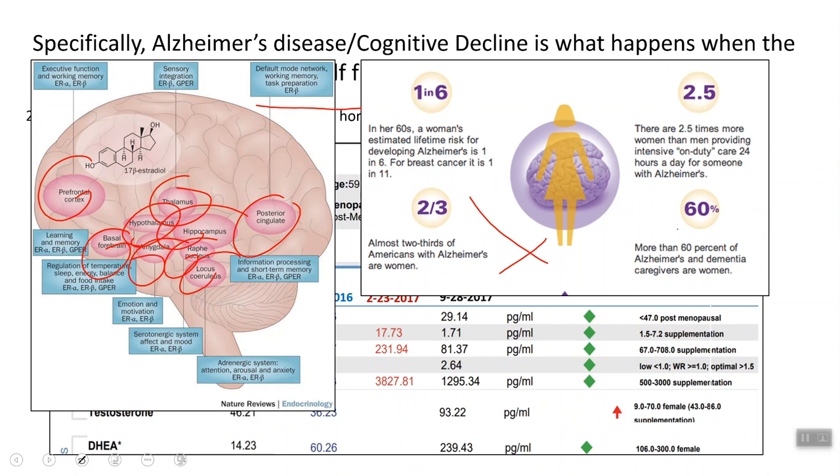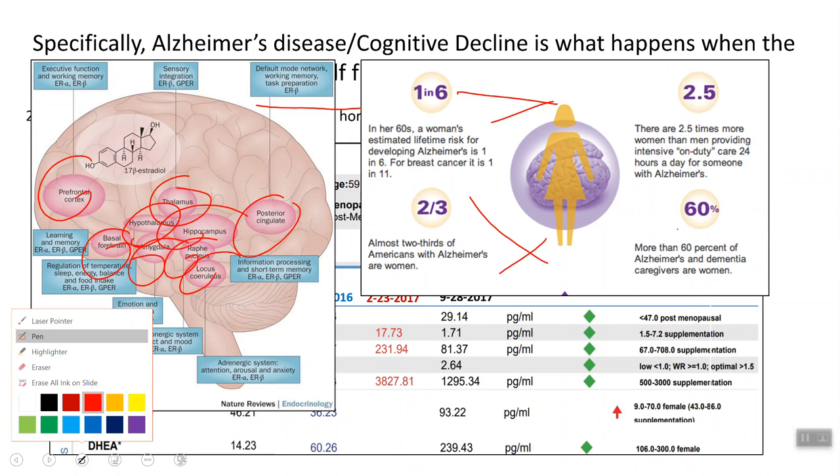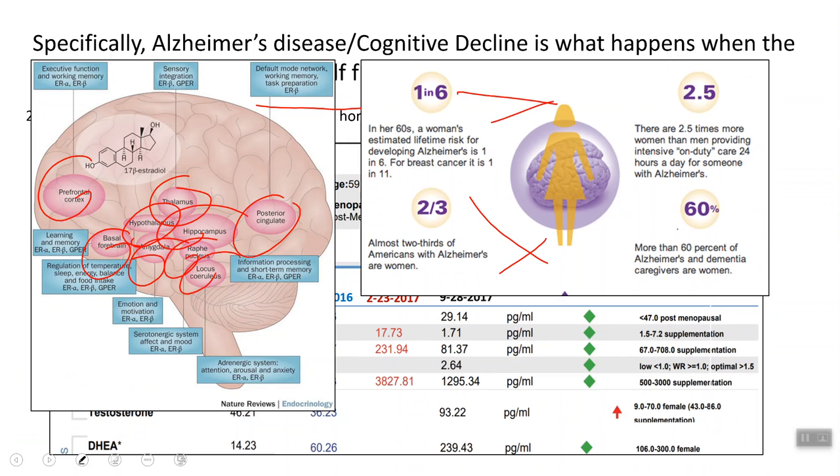It is estimated that 1 in 6 women in their 60s are at increased risk for developing Alzheimer's disease. Now check this out. This is a real interesting statistic right here, and maybe I should just read this. In her 60s, a woman's estimated lifetime risk for developing Alzheimer's is 1 in 6. For breast cancer, it's 1 in what? 12. So you have more of a probability of getting Alzheimer's disease than breast cancer, ladies.